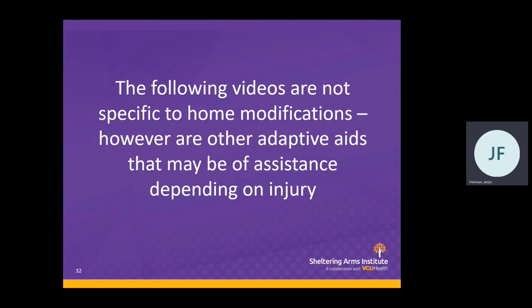The following videos are not specific to home modifications, however, they are other adaptive aids that may be of assistance depending on your level of injury.